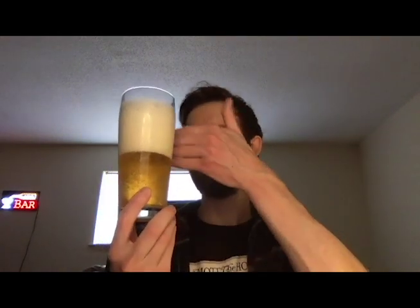Does to me anyway. So with this pour here, as you can see, I also have a better lighting situation now. As you can see, it gets really four fingers of sudsy, foamy white head.